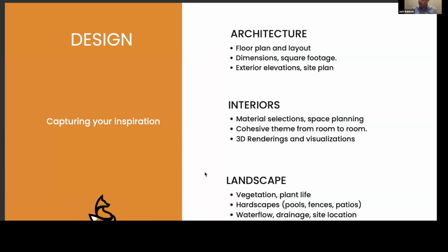The landscape, we don't want to make the landscape an afterthought with a custom home project. We really want to understand what vegetation and plant life do they want to include into their design, but also what hardscapes are going to be a part of their livable space. And functionally, we want to understand water flow, drainage, and site location.